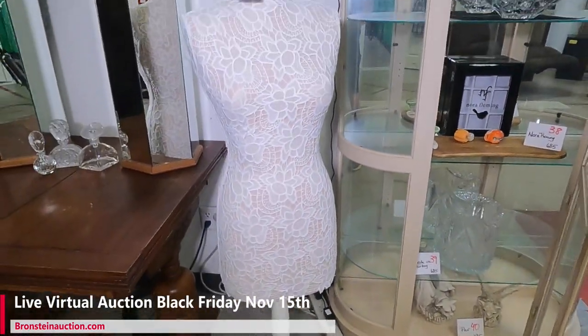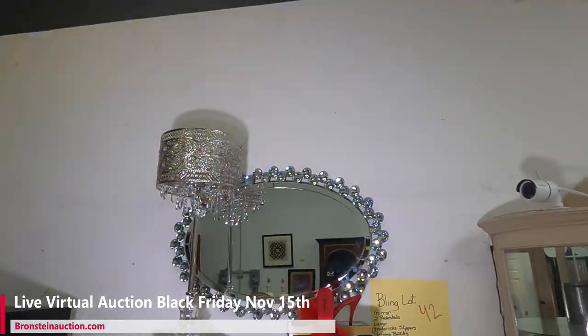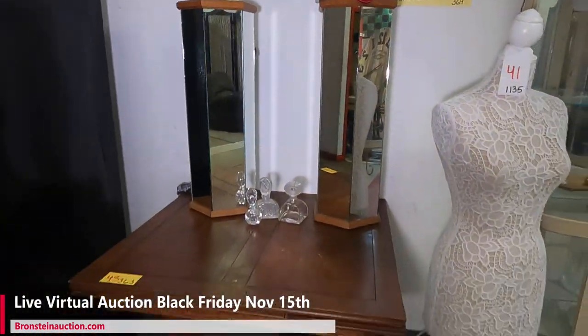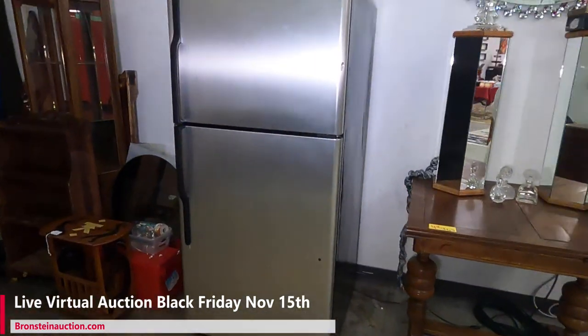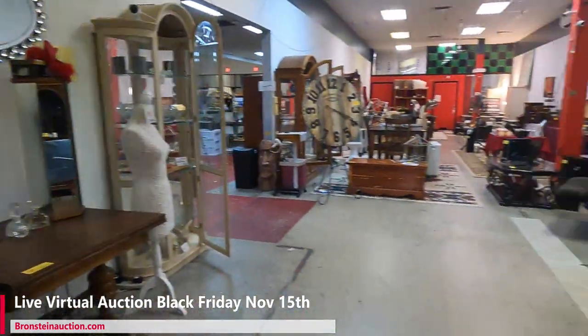We have the dress form, really nice piece. We have the bling lot. It is blingy, guys. Look at that. We've got the blingy bulbs, we got the blingy lights, you got the blingy shoes and the blingy columns and a nice solid wood table. We have this really nice stainless steel fridge plugged in and working. Very nice piece, and I'm going to swing you around here.